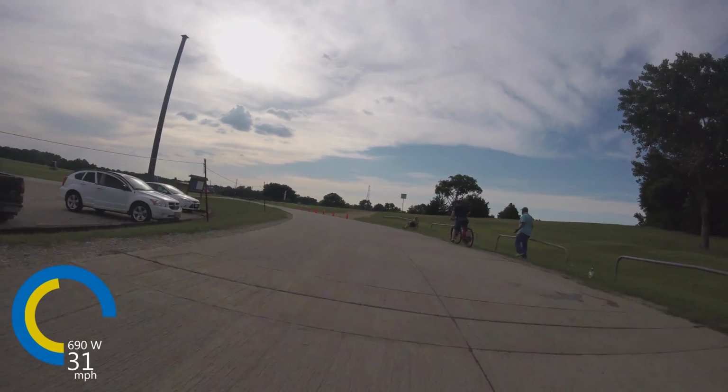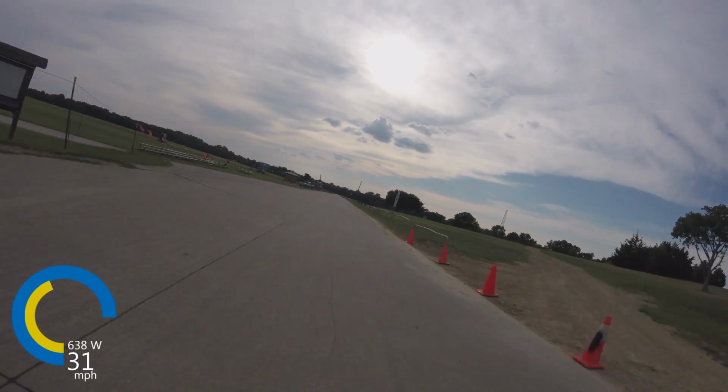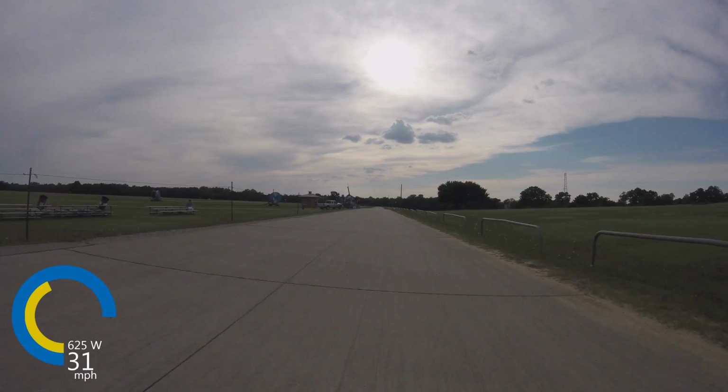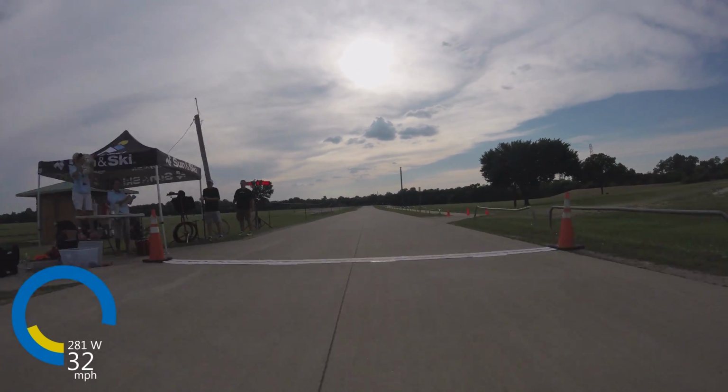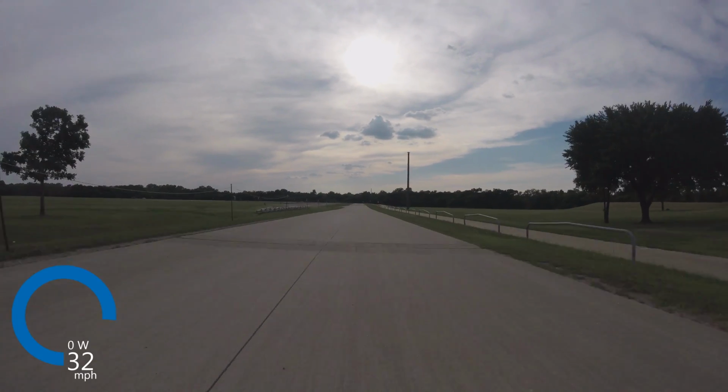So we're approaching the finish, and here we are. Right up there ahead of me, you want to go all the way to the end. I got clipped on the line before, not for first place, but for a different place. Go all the way to the end, and that's it. First place crit.